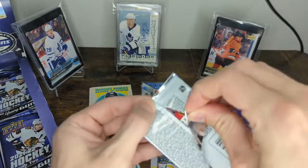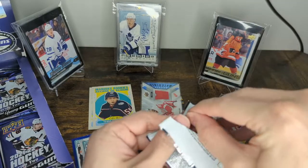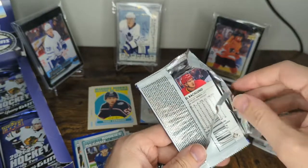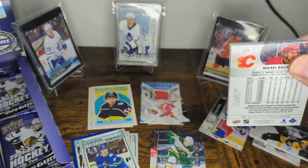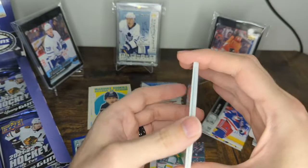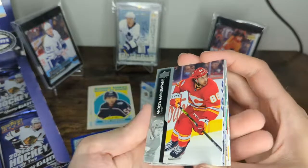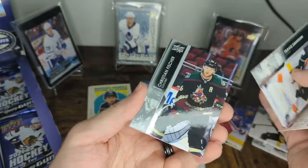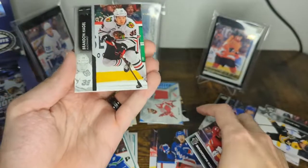The top end, Raymond and Seider and Byfield, and then you're looking at the next group like Lundell, Podkolzin, or I apologize if I'm pronouncing that wrong, McTavish, Perfetti, guys like Cole Sillinger. There's so much potential, and then the canvases, you've got Raymond, you've got Spencer Knight, Cole Caufield, just an incredible class in this one, especially considering some people thought Series 1 was not that good. Mangiapane, Sanheim, Christian Fischer, and Artemi Panarin canvas.